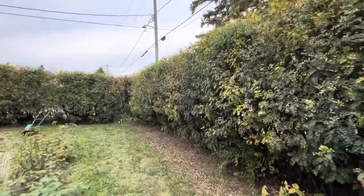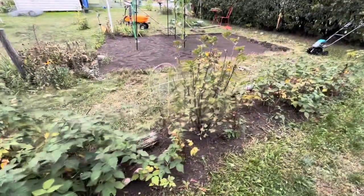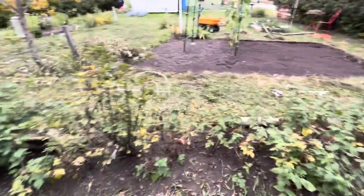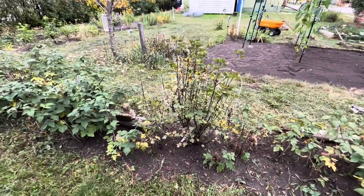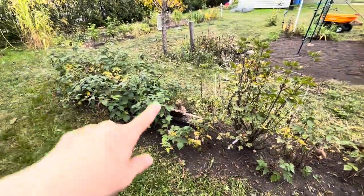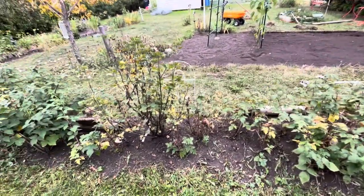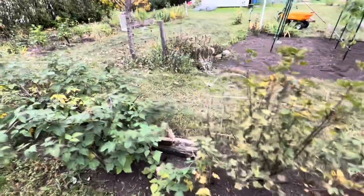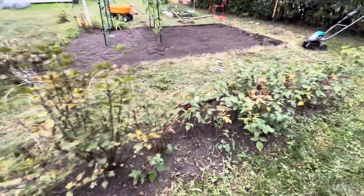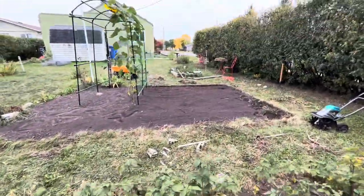Never-ending job. I did some work on my fruit bed here. These are raspberries, currants, red currants, and then more raspberries. I got no berries, not one this year, nothing. So hopefully next year they'll give me something. Okay, I have to get back to work.